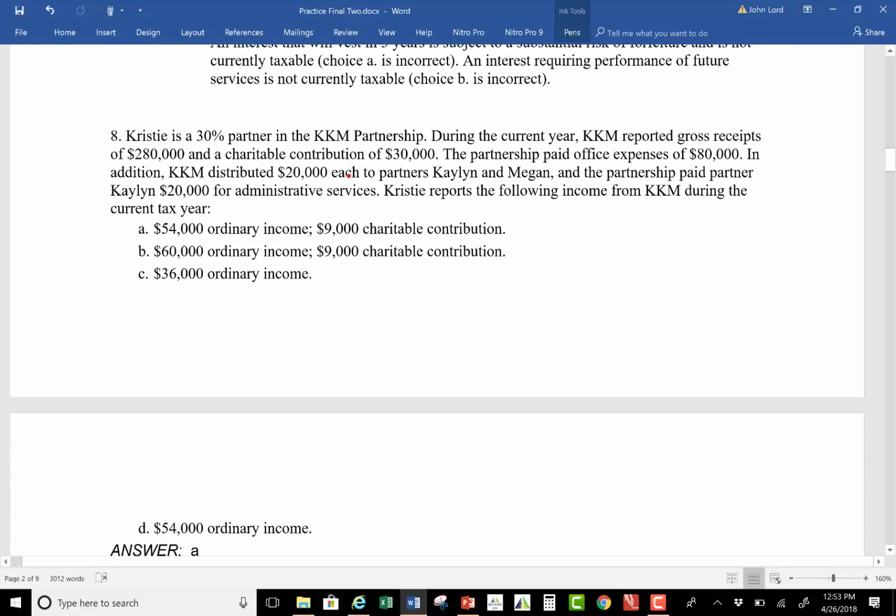Number 8, Christy is a 30% partner in KKM partnership. During the current year, KKM reported gross receipts of $280,000, charitable contributions of $30,000. The partnership paid office expenses of $80,000. In addition, KKM distributed $60,000 to partners Kaylin and Megan, and the partnership paid Kaylin $20,000 for administrative service. Christy reports the following from KKM.